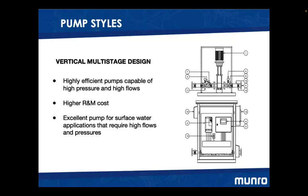Vertical multi-stage design: highly efficient pump, capable of high pressures and high flows, higher repair and maintenance costs. These could be somewhat challenging to work on, a little bit harder to work on than a horizontal centrifugal. Excellent pump for surface water applications that require high flows and high pressures. So if we can get flooded suction to these, they will work well for boosting pressure.